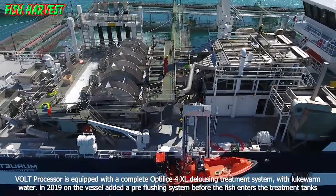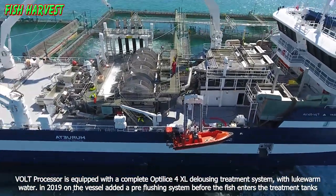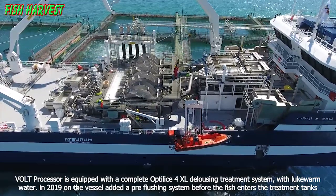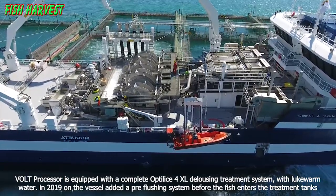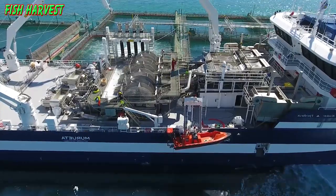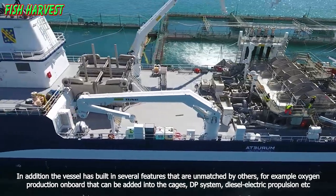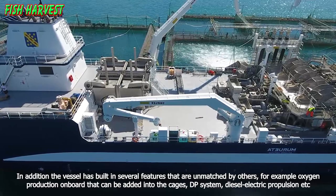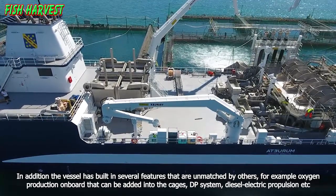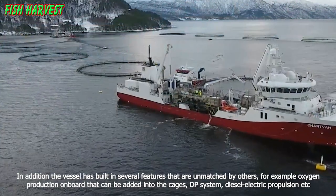Volt Processor is equipped with a complete Optilicer 4XL delousing treatment system, with lukewarm water. In 2019 on the ship added a pre-flushing system before the fish enters the treatment tanks. In addition, the vessel has built-in several features that are unmatched by others, for example oxygen production on board that can be added into the cages, DP system, diesel electric propulsion etc.